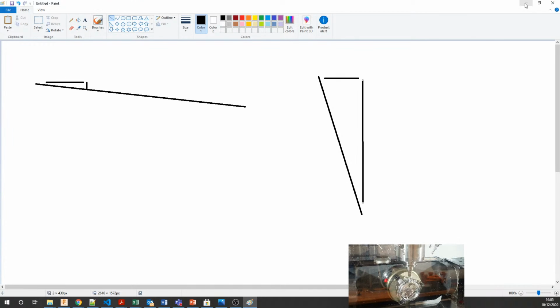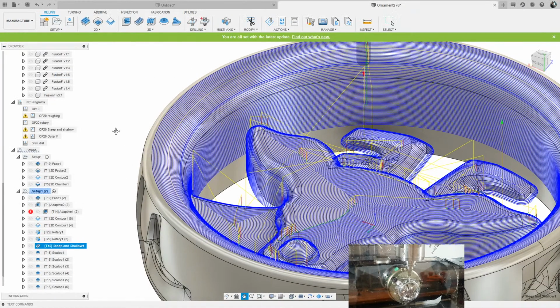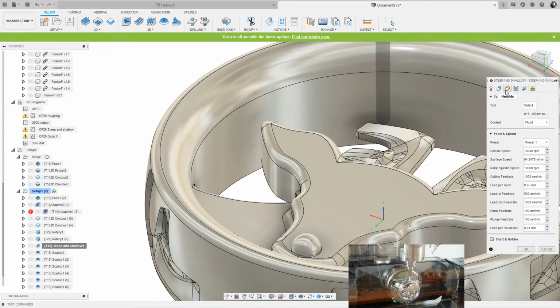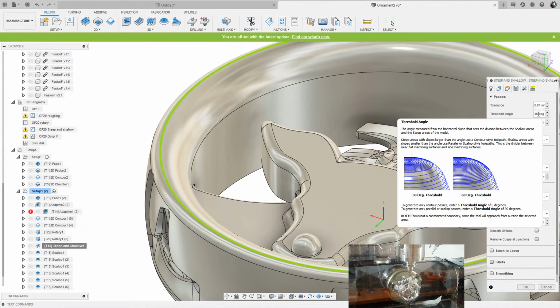Please say if it wasn't, and I'll think of some other way. I didn't plan on using Paint to describe that, but I thought I'd just try and show it very quickly. So what steep and shallow does is it's got something called a threshold angle in it. And what this threshold angle does is it's essentially going to look at what you define as steep versus shallow. I chose 45 on this because it just worked well with the geometry of this part.